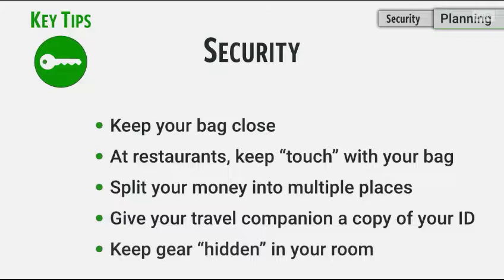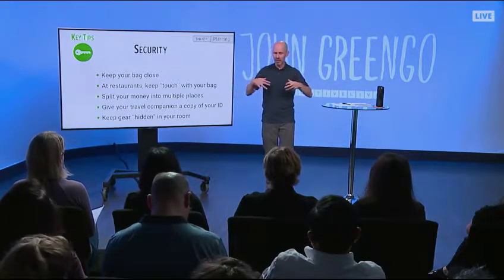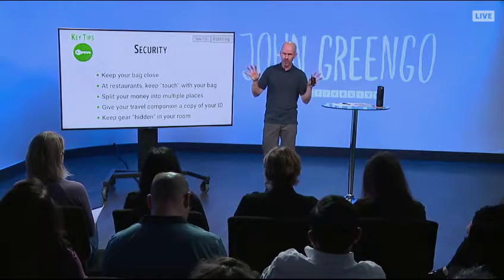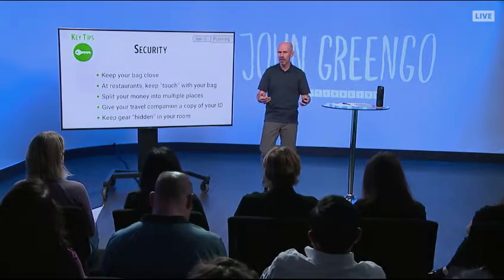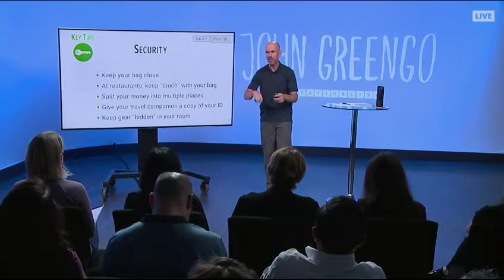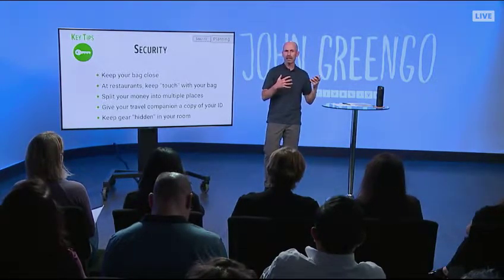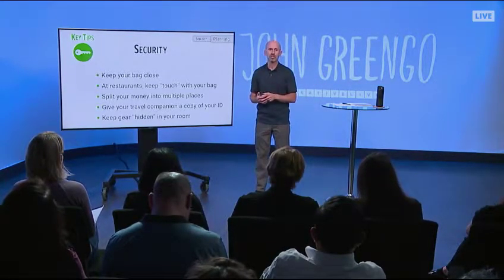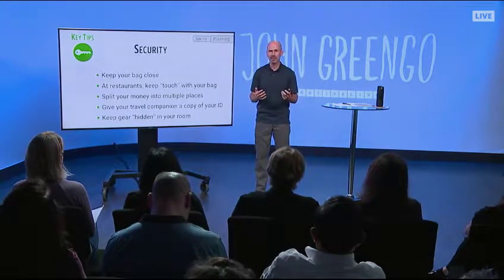When my gear is in my room, I do not leave it like my luggage exploded and it's a teenager's room. Okay, when I am going to leave my room, usually towards the middle of the day when there's going to be people cleaning the room, I put my computer or any camera gear that I'm not using in my luggage, I close my luggage, and I lock it. And it's not because I'm afraid that the people cleaning the room are going to steal my stuff. That's highly, highly unlikely in any case.